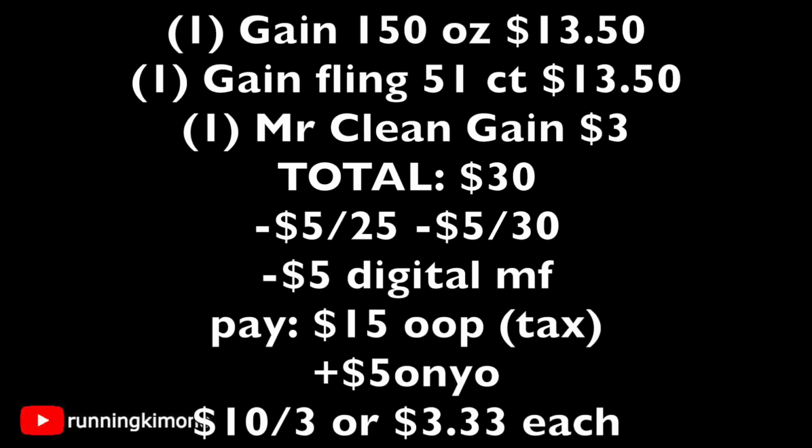So looking at the math for this one, the Gain detergent, 150 ounces, is $13.50. One Gain Fling 51 count is $13.50, and then one Mr. Clean with the Gain scent is $3 on the nose. Adding all of that up, that's $30.